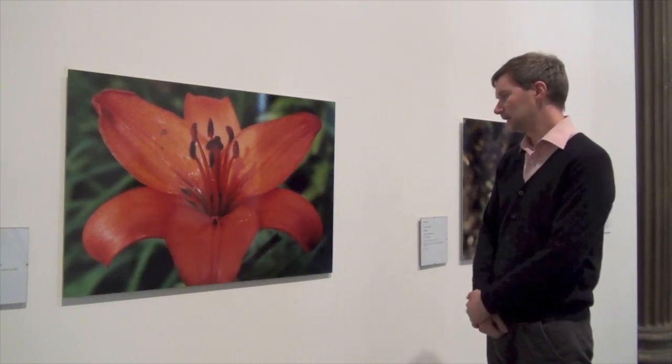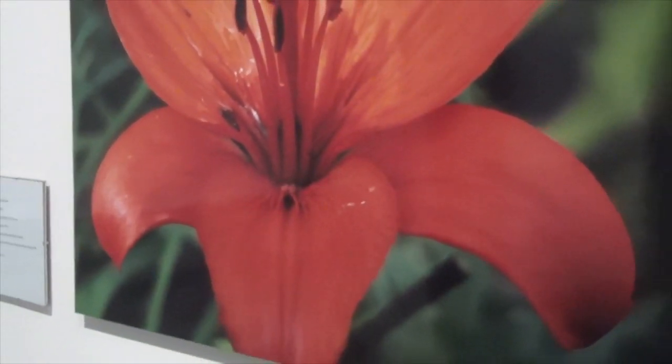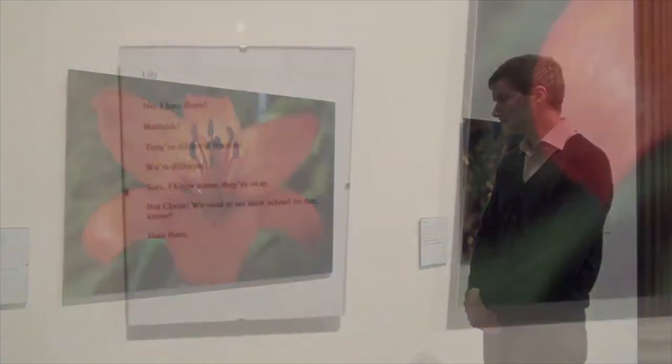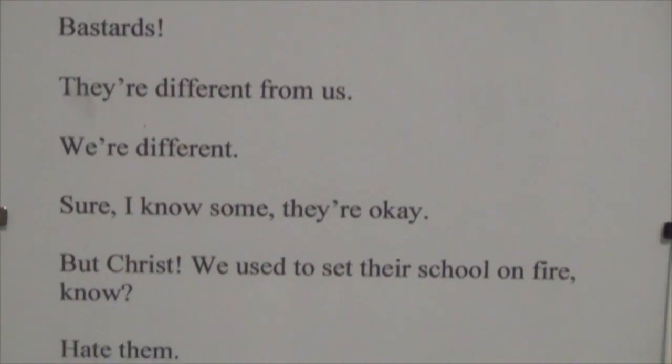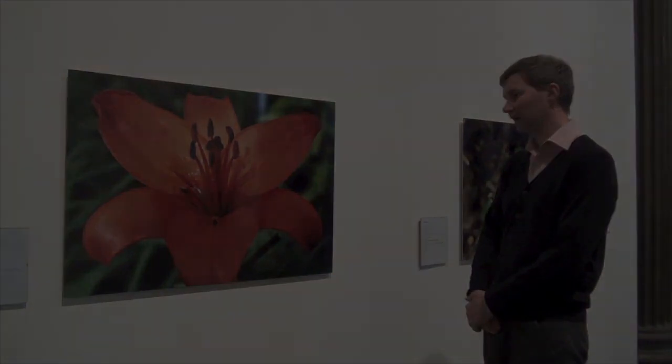This work by Graham Fagen is from a series called the Plant Series, where he's exploring the power of plants and their symbolic meaning. Sometimes ludicrous, he exemplifies how a flower such as an orange lily can provoke angry sentiment from people of a particular faith.